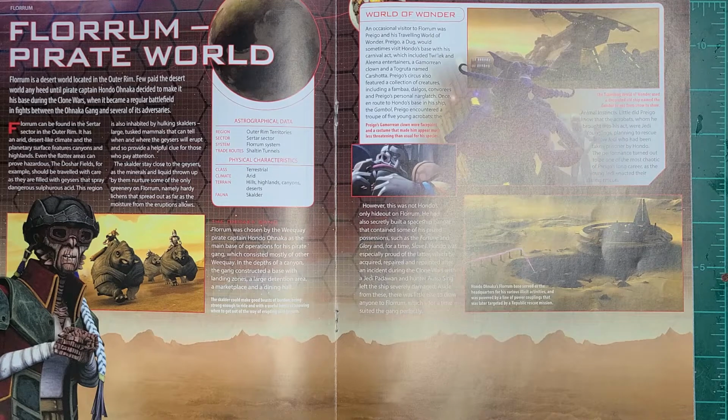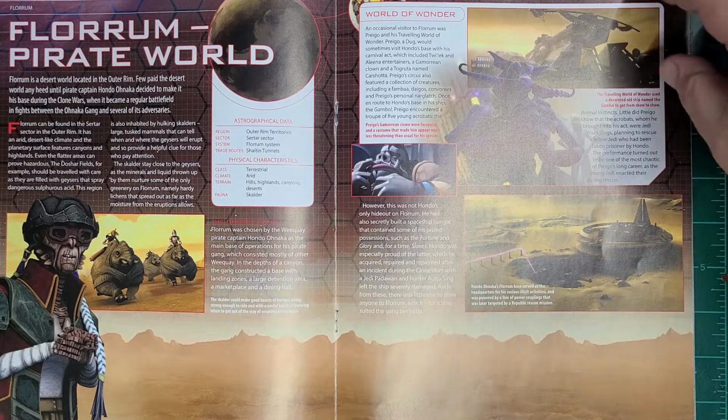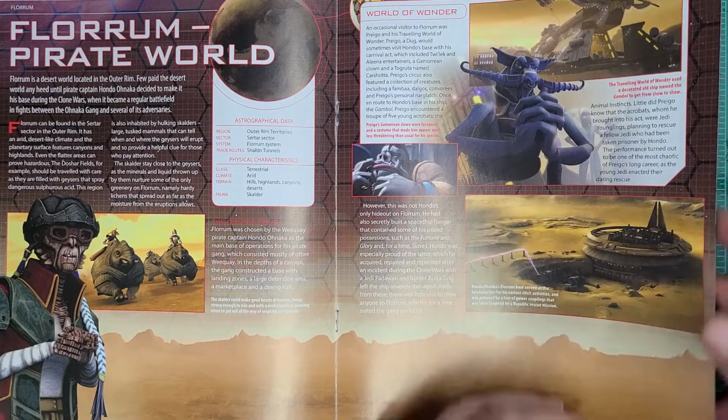Once en route to Hondo's base in his ship, the Gamble, Prego encountered a troop of five young acrobats, the Animal Instincts. Little did Prego know that the acrobats whom he brought into his act were Jedi younglings planning to rescue a fellow Jedi who had been taken prisoner by Hondo. The performance turned out to be one of the most chaotic of Prego's long career as the young Jedi enacted their daring rescue.